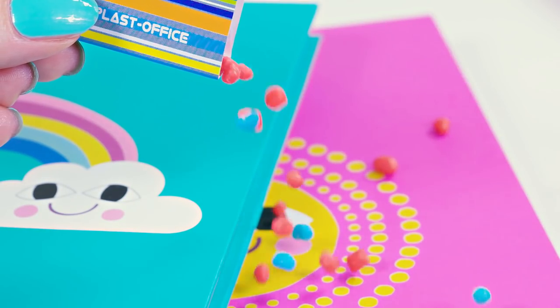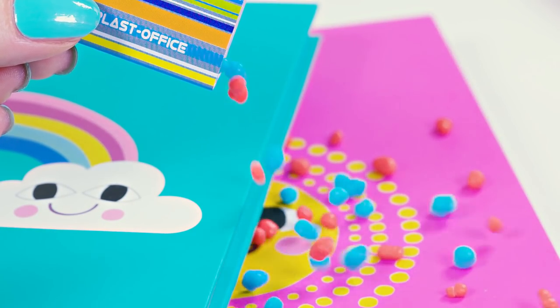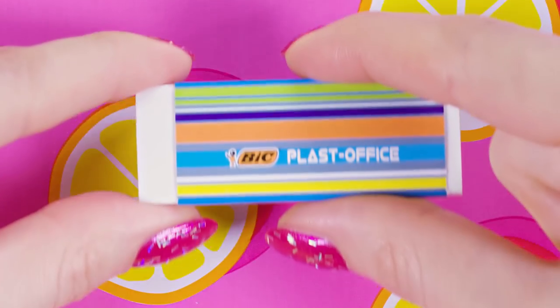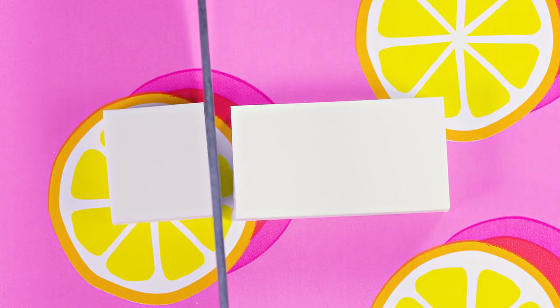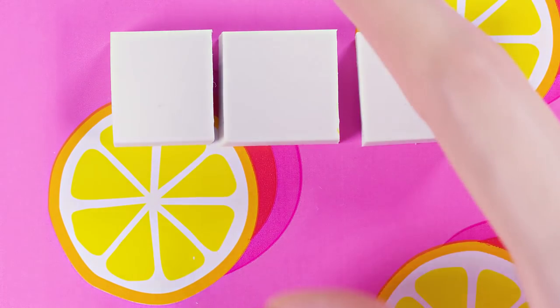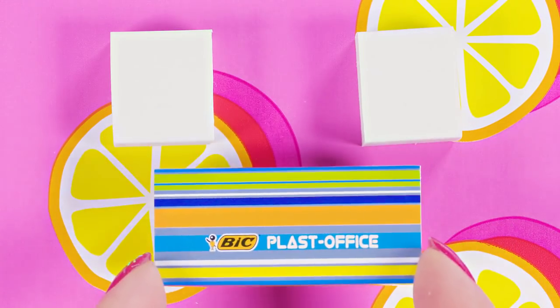Nerds candies are so tasty and cute. They are a must during classes, so check out this amazing hack to hide them from your teacher. Grab an eraser and pull it out of the wrapper. Take a knife and make a cut about 1/3 away from the edge. Now do the same on the other side. As you can see, your eraser has been divided into 3 pieces. Put the middle part aside as we don't need it anymore.